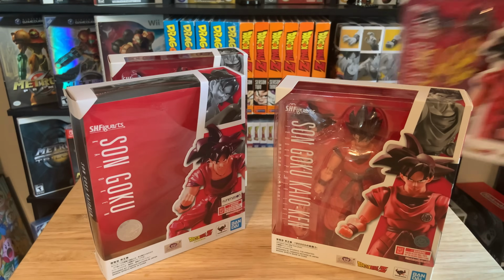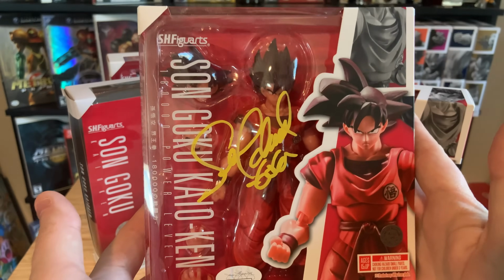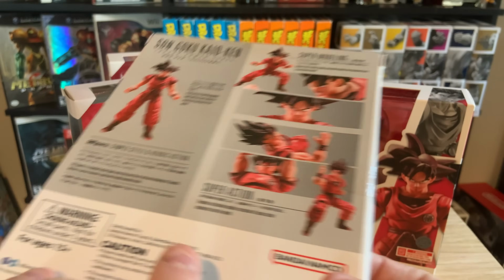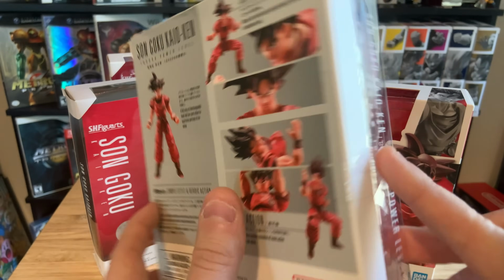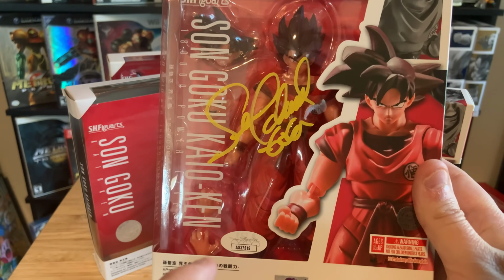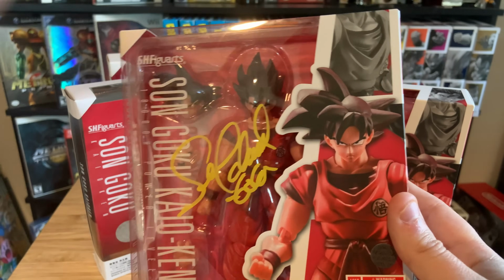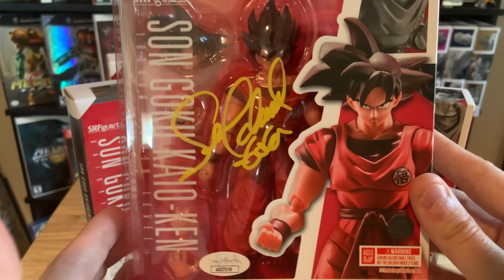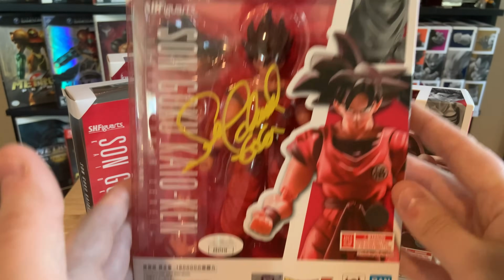So yeah, let me know in the comments. If you were at Anime Verse Fest, there's some other cons going on, but definitely check out Sean Schemmel's page if you do have a Kaioken Goku, and get that signed by him. Who knows how much this will be worth in the future, but as of right now, I think I'm the only one. Come at me, bro. Yeah!